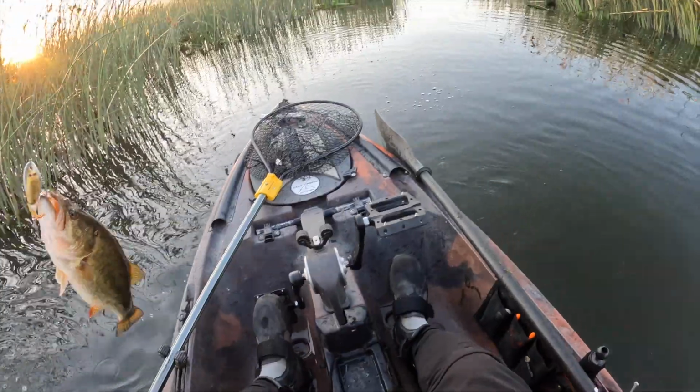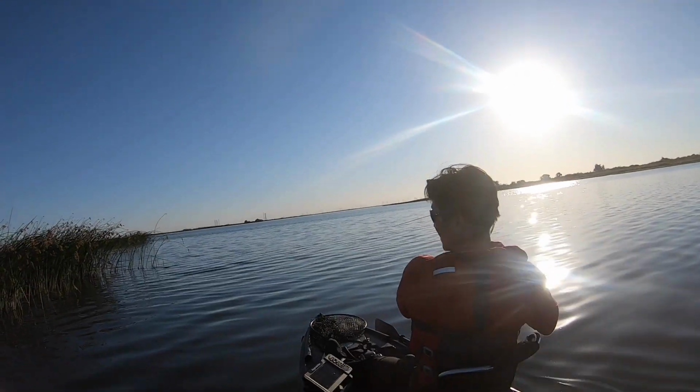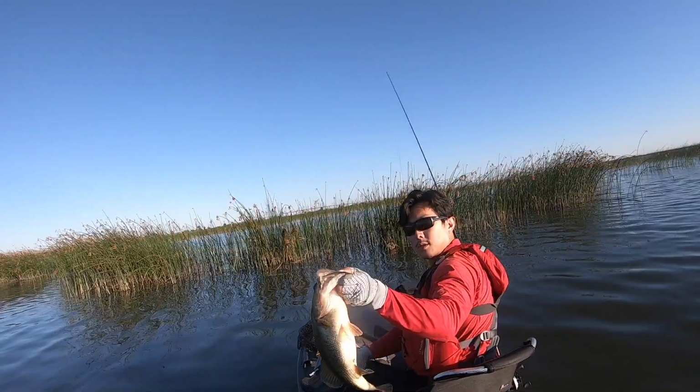But today we started out with a little Chopo. Got one fair fish to start and really went a long time without another bite. Ended up picking up the frog, throwing it around some shade pockets, and caught a nice one on the frog, but really not much other than those two fish.